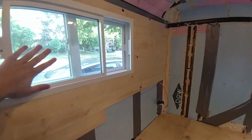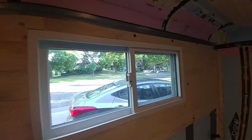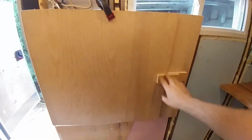These windows have a built-in screen, and they're double insulated, which means hopefully they shouldn't leak too much heat. So you can see the compartments down here. Nice large storage compartments. I knew I wanted a desk area where I could use my laptop, but because of the size of this thing, it's only 8 foot by 4 foot, this whole area has to be bed for sleeping. So what I came up with is this system here.